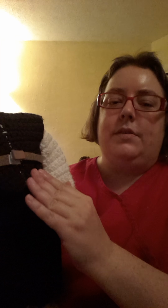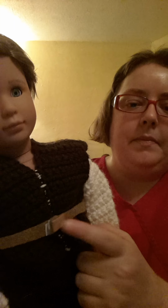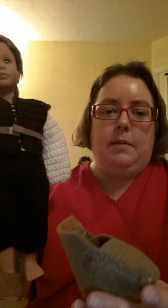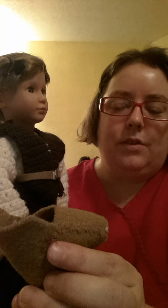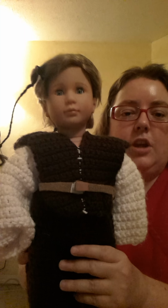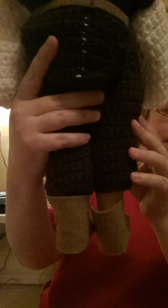All of this is crocheted. Then I made him a belt from felt and some foam, and of course that's Velcro, and it goes around and secures it. Then he has crocheted pants. Then I made him some boots, which are again felt, with magenta sewing thread and foam for the bottom. So this is my Jedi Rafael, and I like this outfit a lot better on him than the outfit he came with.